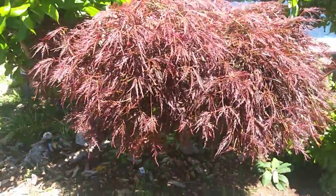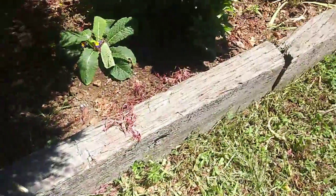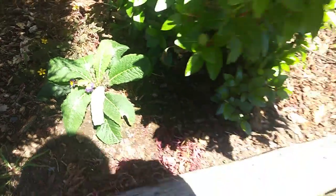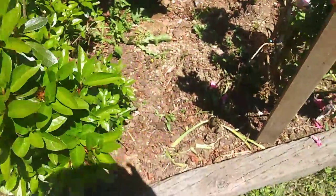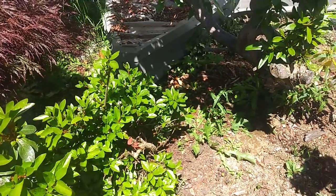This is a lace Japanese maple. I've got these perennials down here that I planted, the spring charm. So we'll see how they go and spread. This primrose is popping some flowers out now. This azalea is growing really good, after I cut it back so that it gets some nice strong branches. This next year it'll hold flowers.